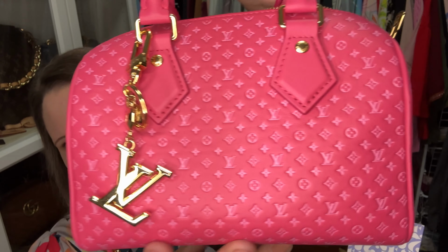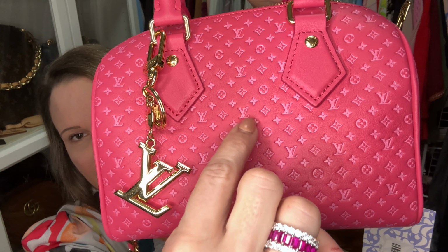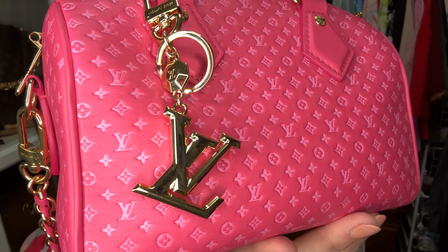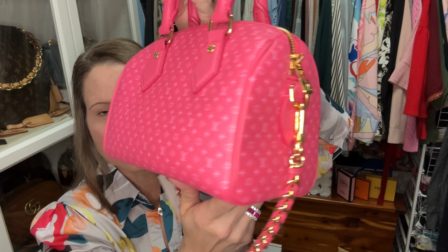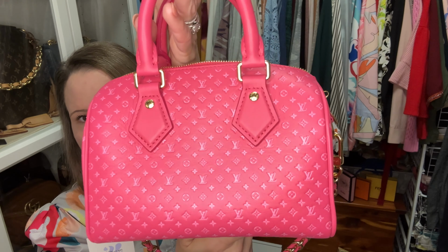Look at that Monogram print. I love how the pink is lighter on the impressed parts. I just think it makes it look so much more distinct than it would if it was all the same color, like typical Empreinte.